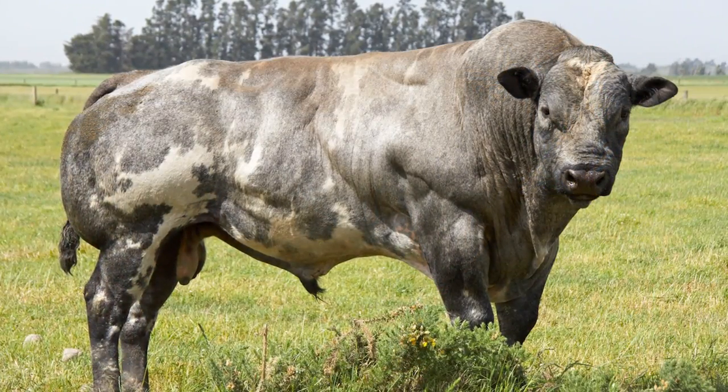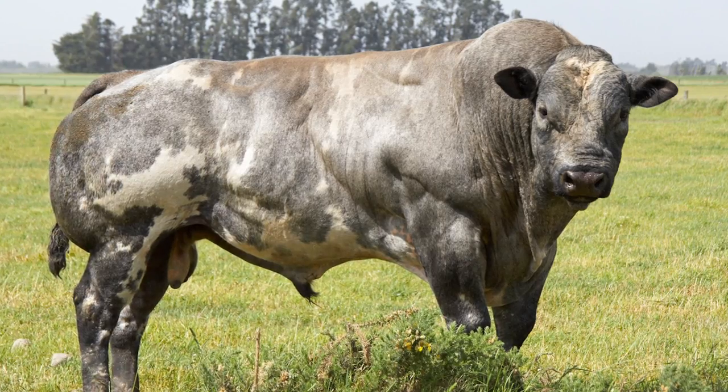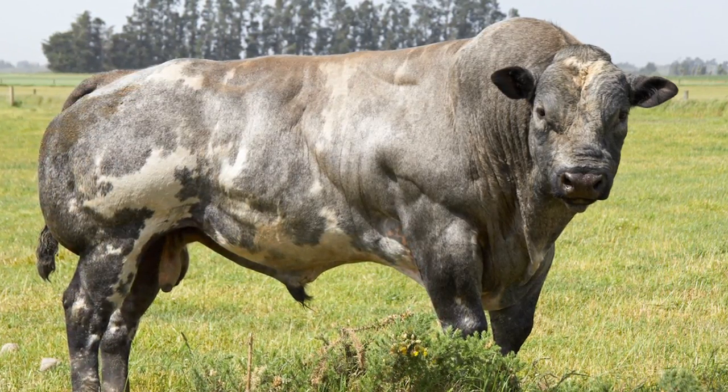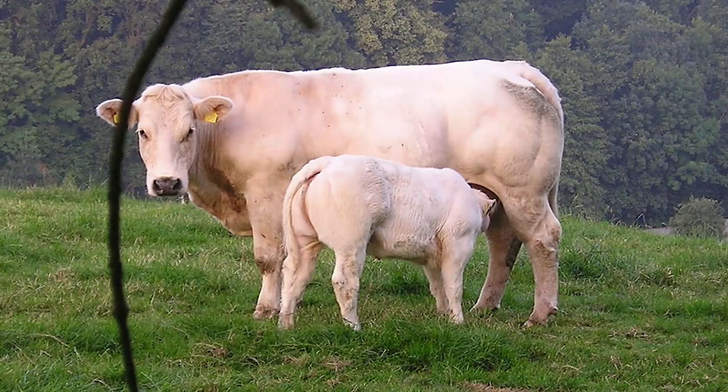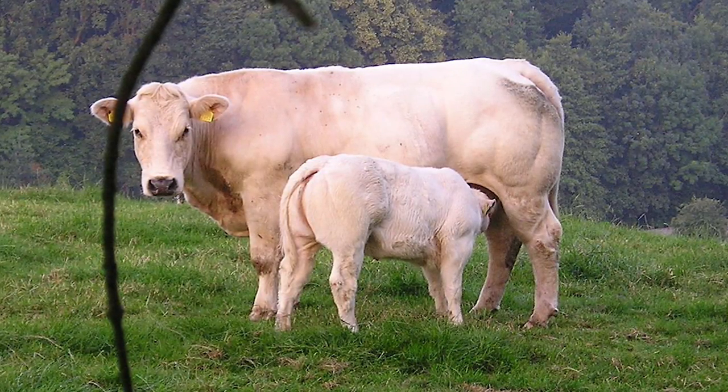Their appearance naturally causes many to question whether their meat is healthy to consume. However, extensive testing done by the USDA has found that the meat from Belgian blue cows can be consumed at no risk to humans. With their size, it is inevitable that there would be some setbacks, though.